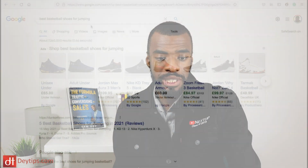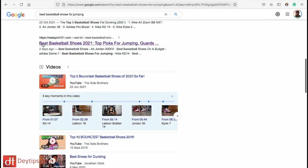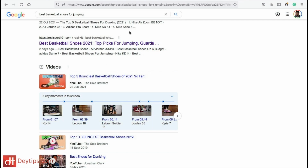So I wanted to go to Google and give you guys a little bit of an example. I've typed in best basketball shoes for jumping, and one of the results that comes up fairly highly in Google is this result right here, which says best basketball shoes 2021 top picks for jumping. So it has quite a lot of my keywords here in the meta title, and it also has my keywords in the meta description, best basketball shoes for jumping. Your meta title is the title that shows up within Google, and your meta description is the description that shows up within Google, as you can see in this example here.